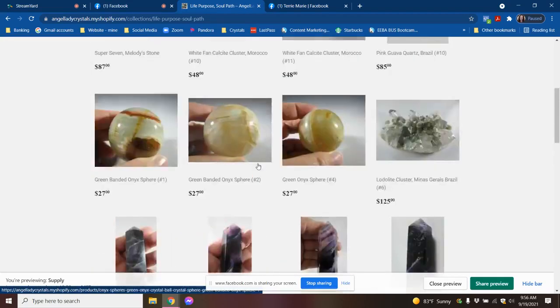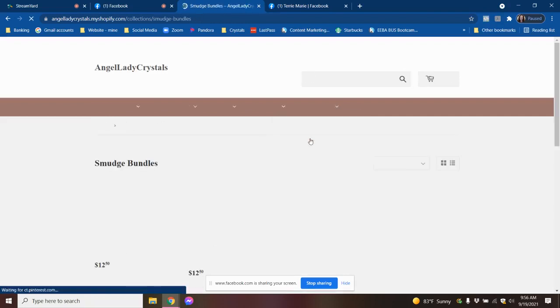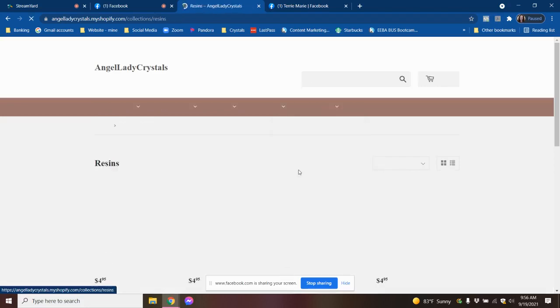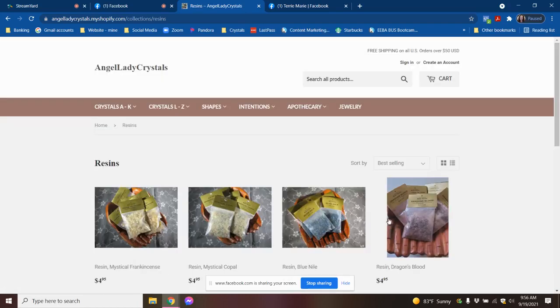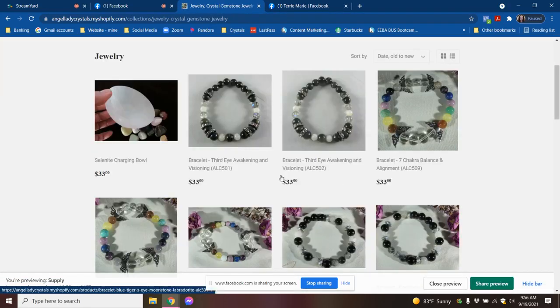Okay. And then our apothecary is growing. We have more smudge bundles to bring in, 5 different kinds. But the idea is that hopefully you can see things, find things more easily. And then our jewelry or bracelet section. And I put the selenite bowl in here because I've got all of my bracelets in my selenite bowl. All right. So stop sharing.